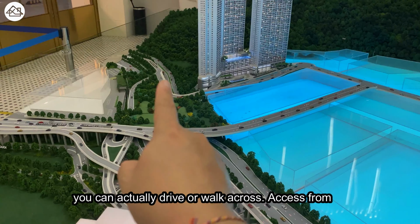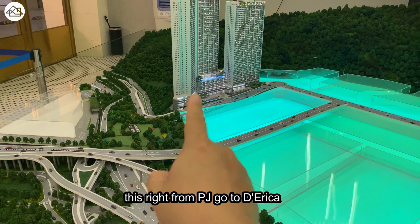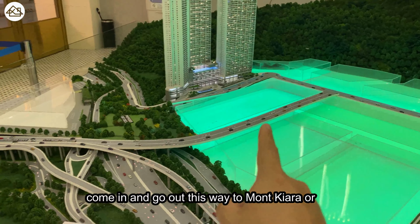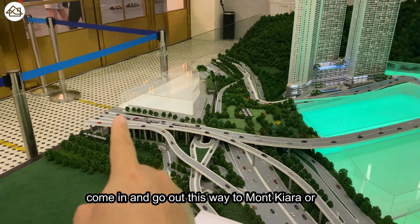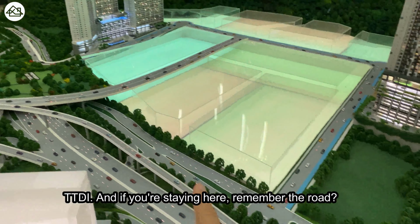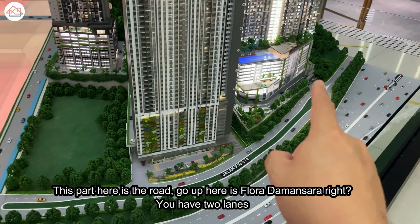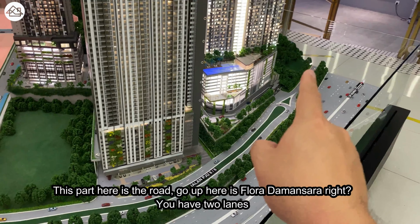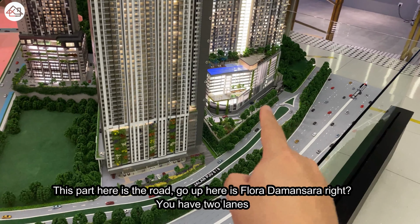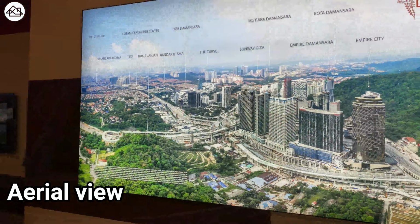Access from, this is right from PJ, go to the Erica. And if you come in, you can go out this way, go Mount Kiara or TTDI. And if you are staying here, remember the road? Okay, this part is a road. Go up here is Lebuhraya Damansara, right? So this road, you have two lanes. Currently, this is closed. It's going to construct a new road.